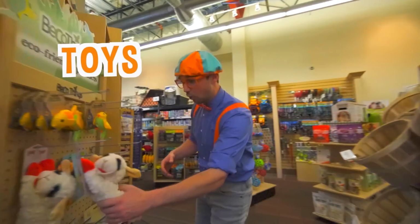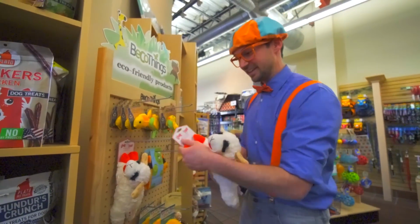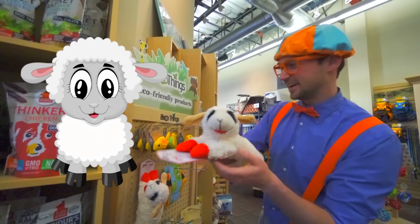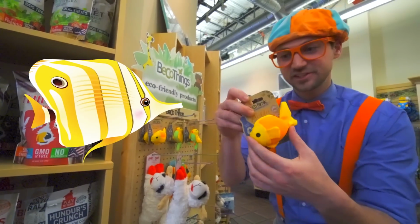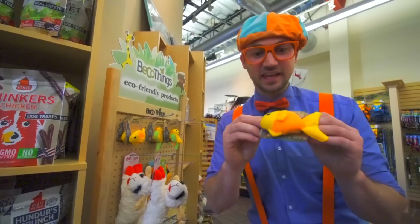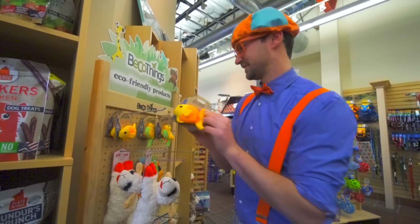Oh, look over here. Some toys. Whoa. This is called lamb chop. Ooh, and it looks like a little fish. I bet this is for a kitty to play with, because kitties love to play with fish.